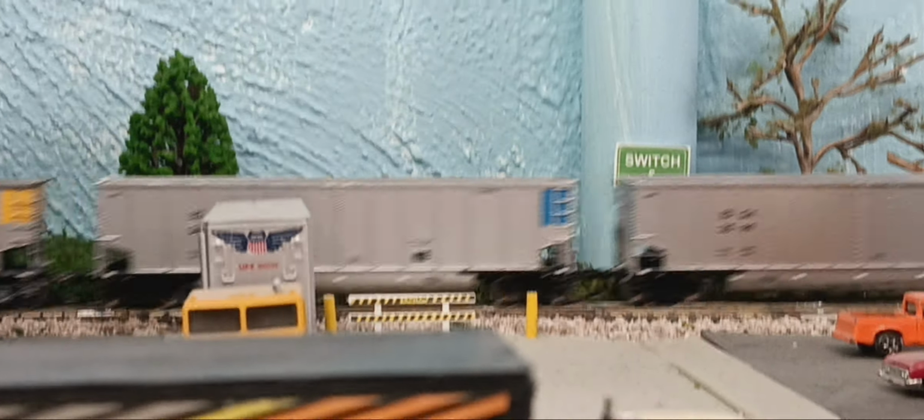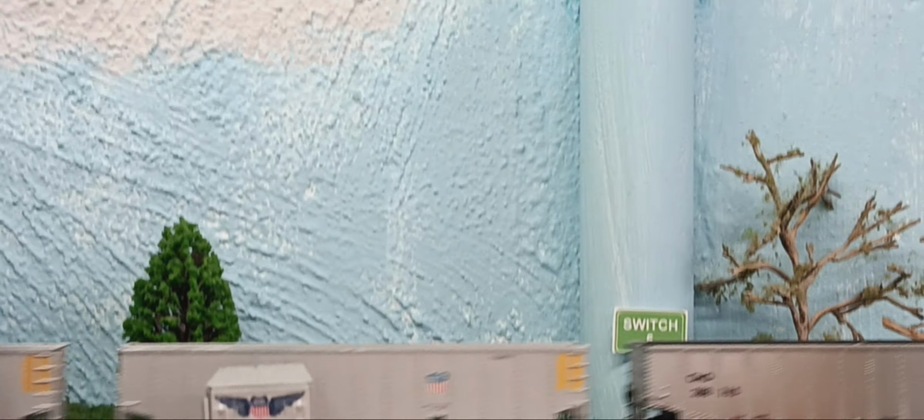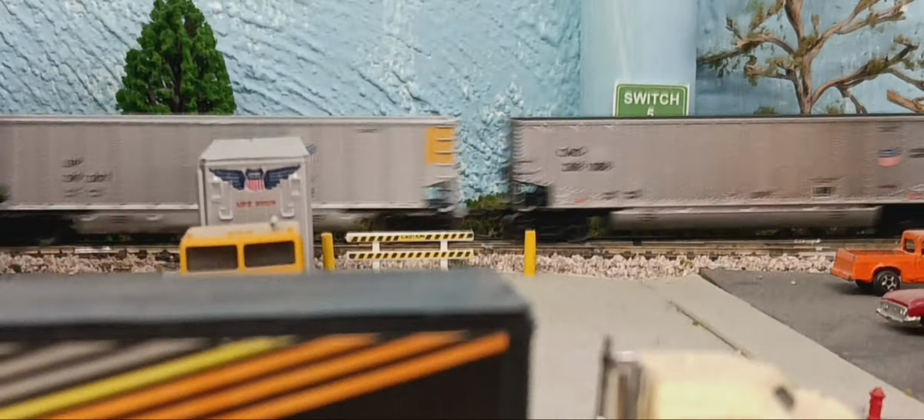Oh, it's quiet now. Quiet zone, probably. No, well, the end is shutting off right now. No, that's the end. It's not a big one, but it's a good one. Oh, coal trains are always fun to just watch. You'll never know what you'll see.